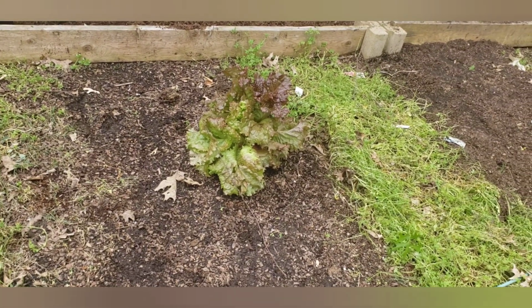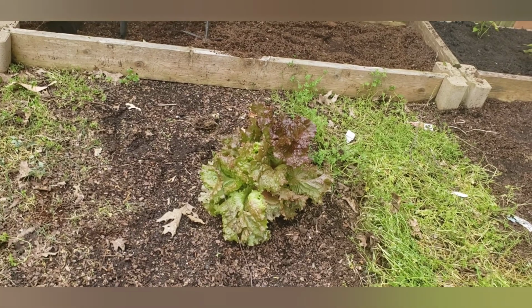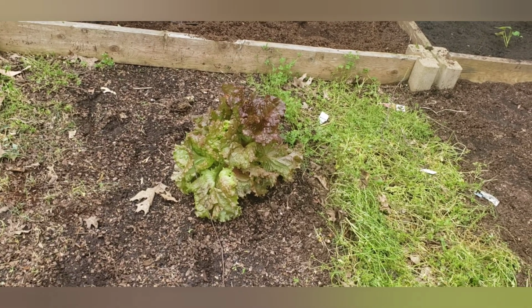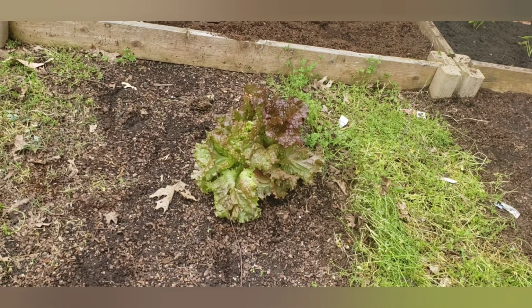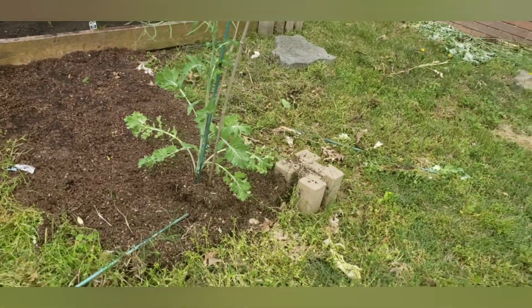So if you've noticed, the red tail lettuce is still in the ground. I did pull one of them. There was 2 plants there, and it just ended up going limp too quickly for me to use it, so I fed it to my dogs who absolutely love lettuce, so it didn't go to waste. But that is gonna stay. Sorry, it's getting really windy. That's gonna stay until it bolts or until I have something to do with it, because I don't want to waste it.